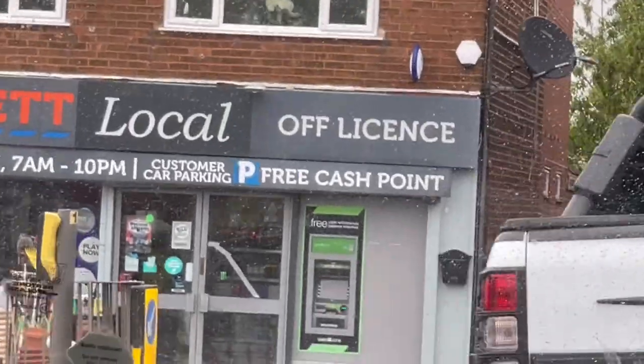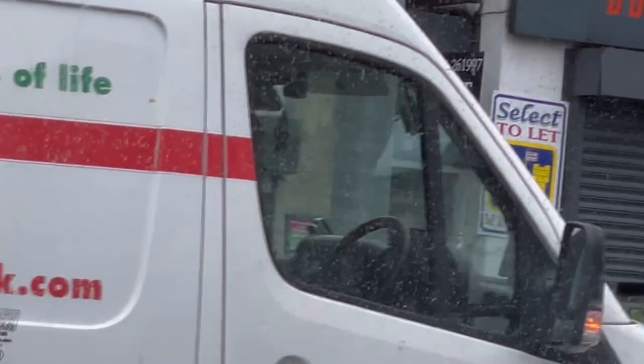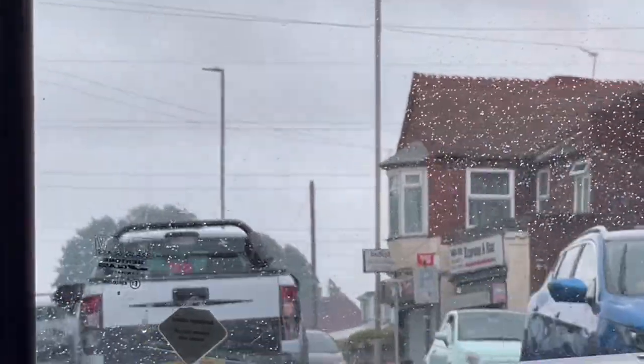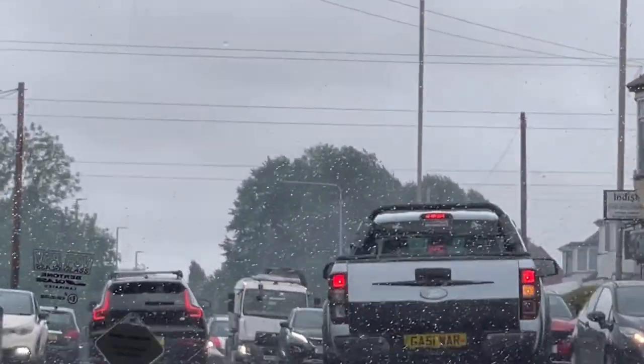Okay, then we're now at High Oak on the 226A, heading in the direction towards Dudley. And we will be going through Russell's Hall Hospital before continuing on our journey up to Dudley.